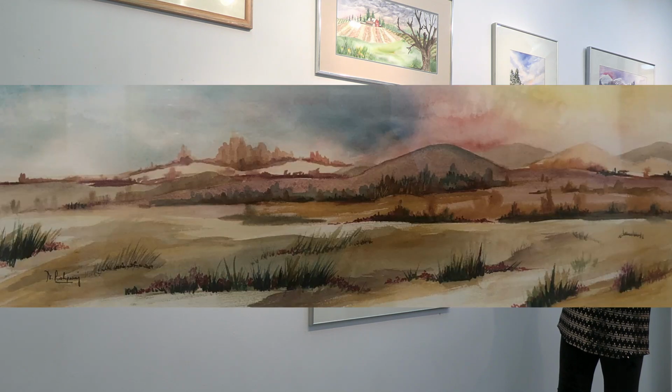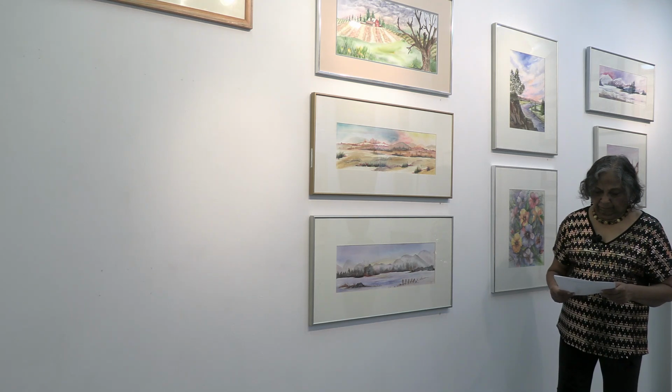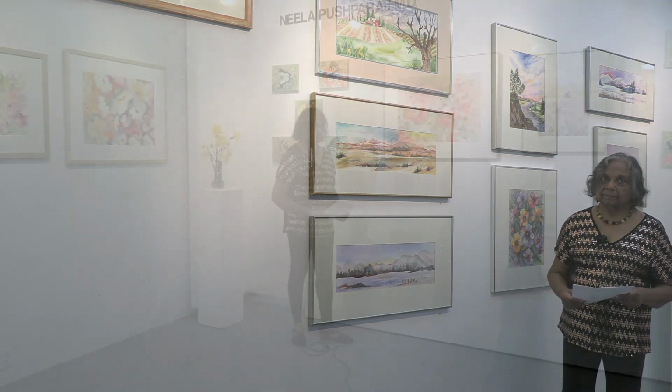Painting B represents the Sonoran Desert with red rocks in the background and early spring flowers. It is called Sonoran Desert 2. Painting C represents the end of winter with a beautiful fence at the lower left end and the background of undulating hills.